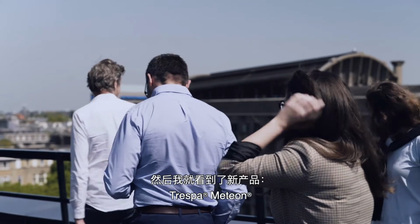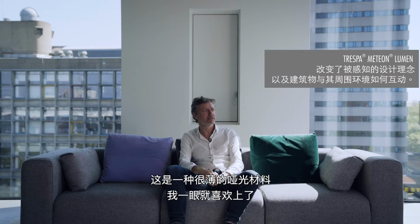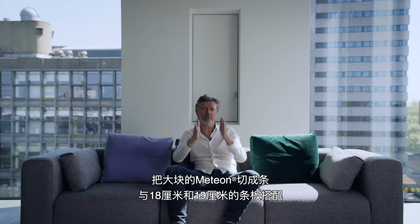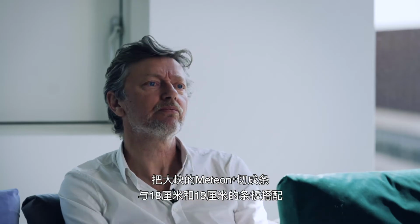So I got in contact with Trespa and they sent me some samples, but they also came by. And then I saw a new product which is called Trespa Meteon, and this was really flat and matte. And I loved it a lot. And then after some discussion we came up with the idea of using slats. So just cut up the big Meteon facade and then make a rhythm of slats of 18 and 19 centimeters.